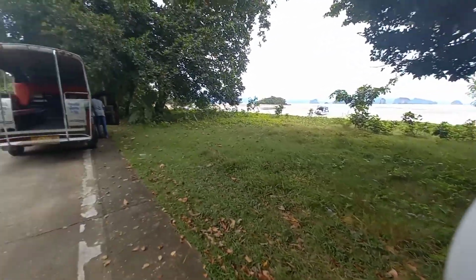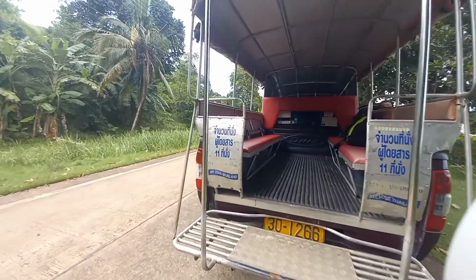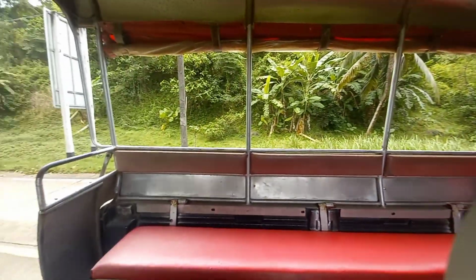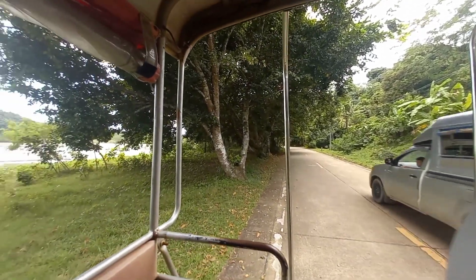Okay, let's go back to the other beach. Sorry, cap. We swim like 30 minutes and go back to the boat. Yeah, very nice. So welcome to Koh Yao Noi Beach.